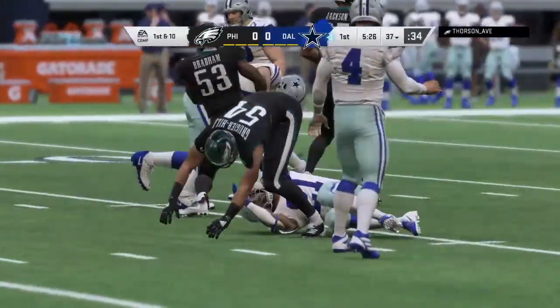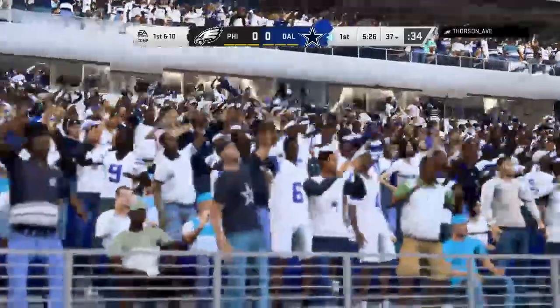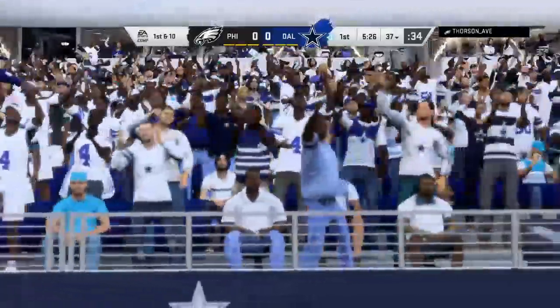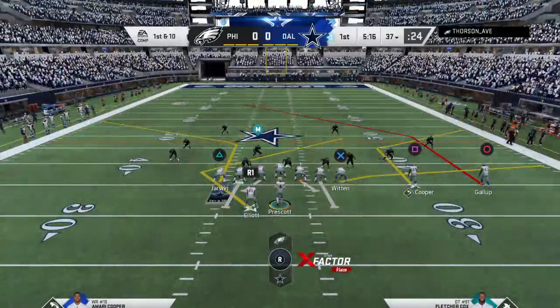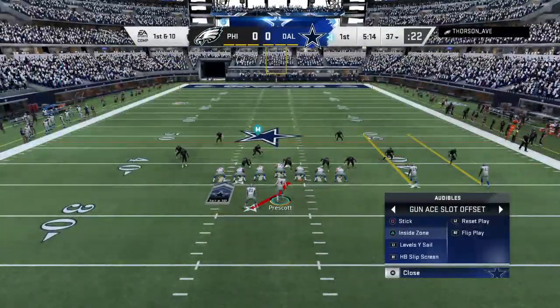Second and 2 is prime time for a little bit of a gamble, isn't it? Open up the playbook, go play action, toss that bad boy deep. But in this situation, go ahead and give it to your back. Let him pick up a first down, keep the sticks moving.